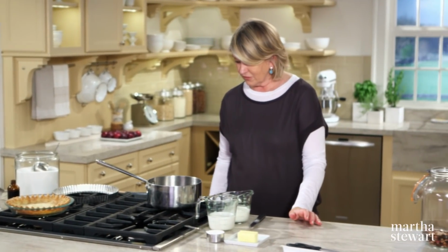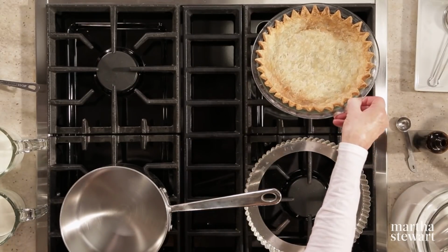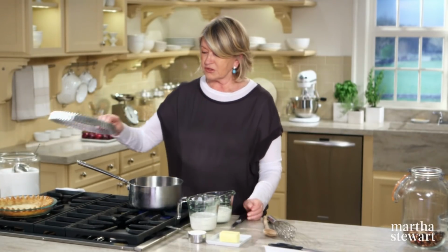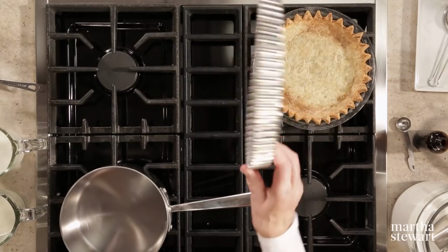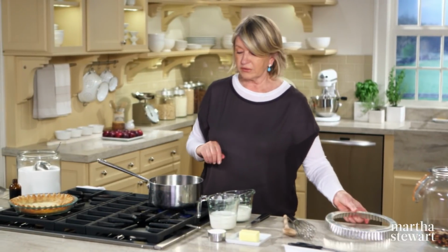Now for the filling, the custard. Now see, we have a crust already baked. Oh, by the way, if your crust starts, the little points start to darken, just put a 10-inch quiche tart pan ring over the points and they won't get too brown.